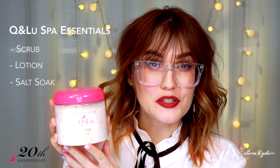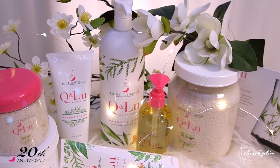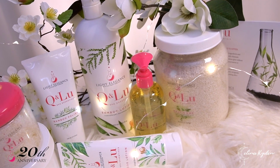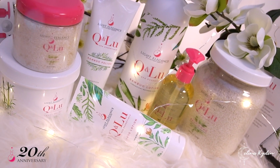This line includes a scrub, a lotion, foot salt, and a spa oil. All these products can be combined and used together, and they are just simply amazing. I wish that I could send out the scent to you that I am surrounded by right now, because it is simply just amazing.